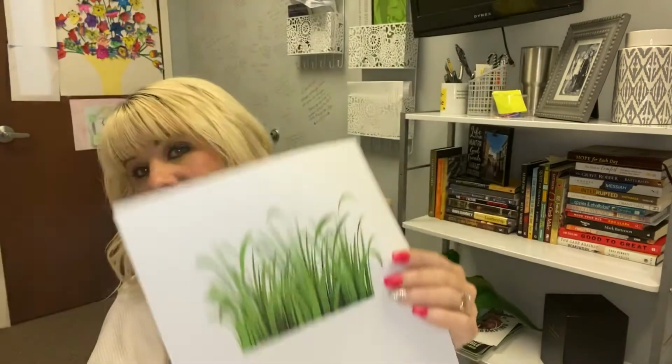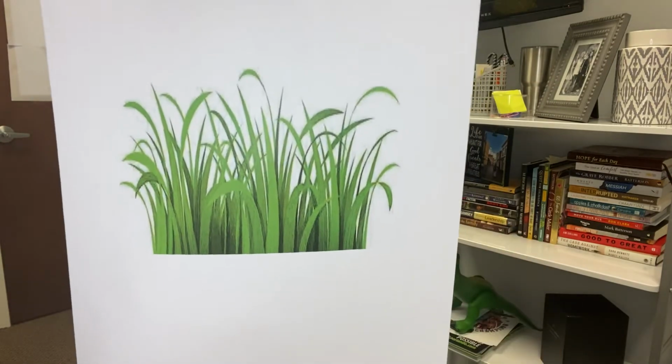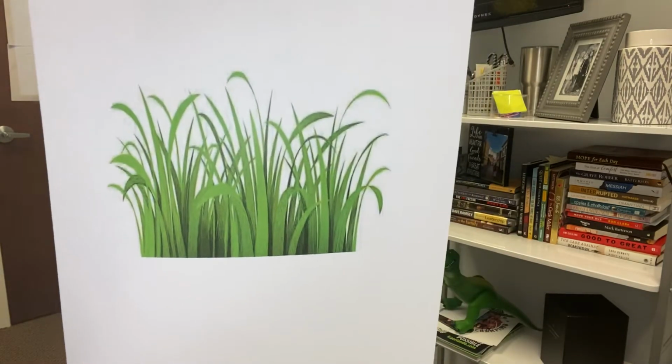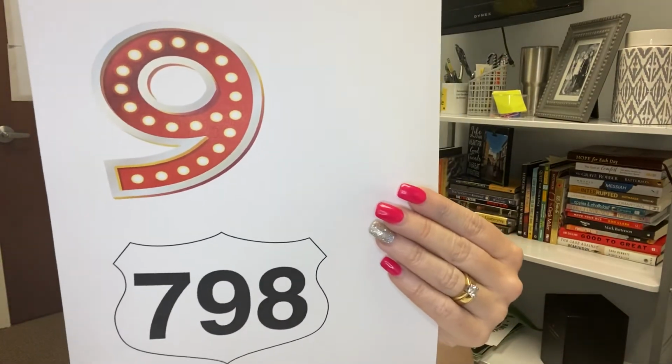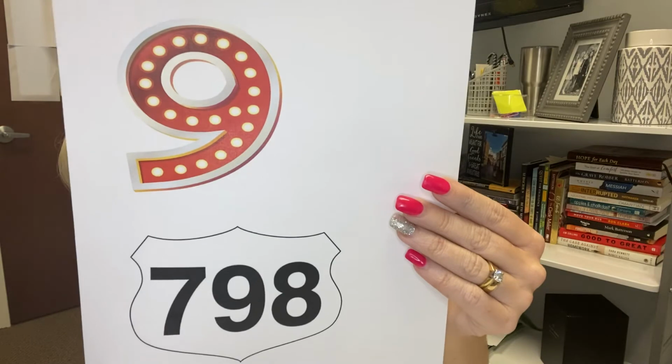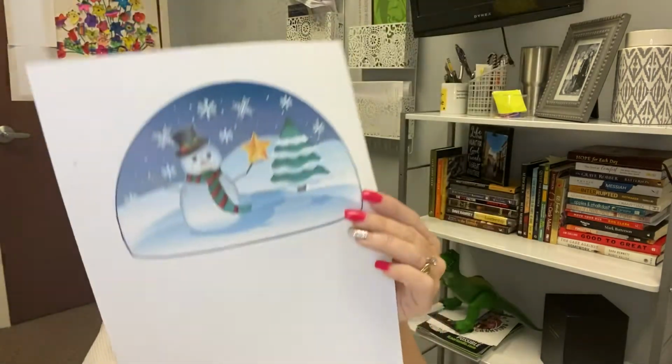The problem was Uncle Beasley kept eating a lot of food. And what they would feed Uncle Beasley was grass. Soon they were running out of grass because he was eating piles and piles of grass. Uncle Beasley ended up at this time being 9 feet and 798 pounds. Could you imagine?